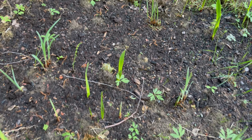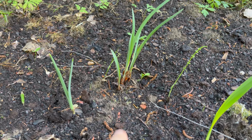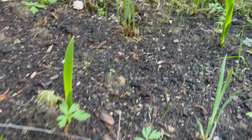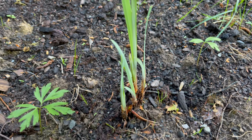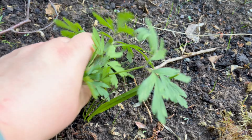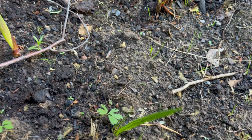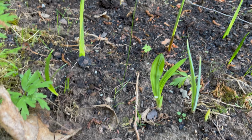There is some life here where I planted the irises. That's the iris there, I believe, and up there. And maybe this one here. So it has survived. There's just a lot of other stuff growing here that's not supposed to grow here. But this is the forest after all. So, of course, they will grow here too. But there is some life here.